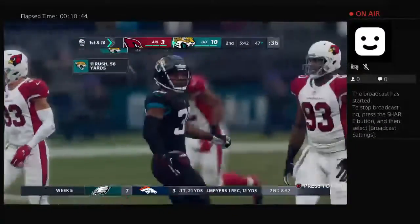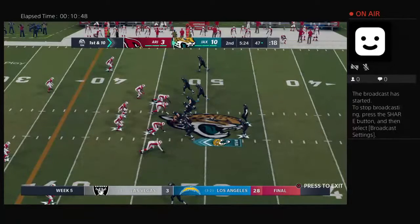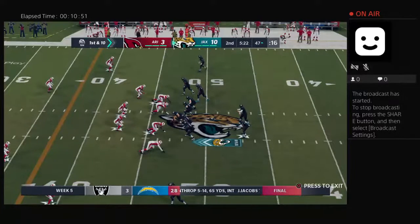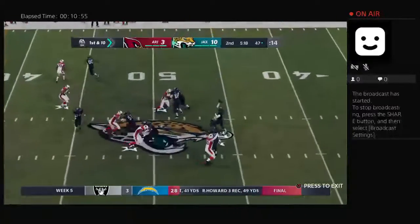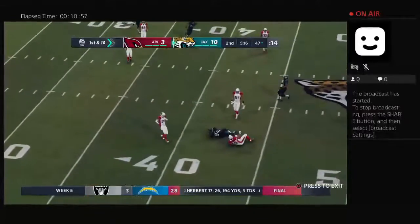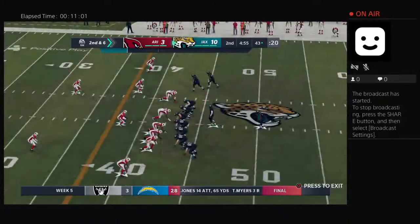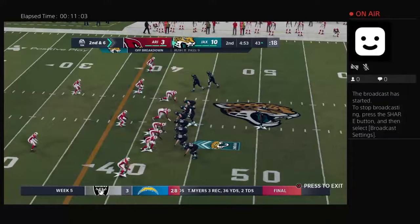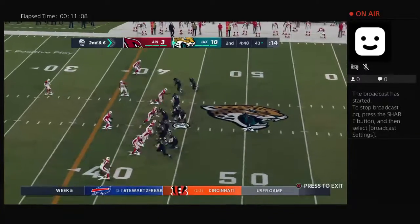That one good for a gain of 13 for Jacksonville and a first down. First and 10 at the 47-yard line. Prescott from the gun. This one caught by Davis. They'll contain him to just 4. Second down. To Corey Davis. 4 yards on the pickup. Second and 6 at the 40.